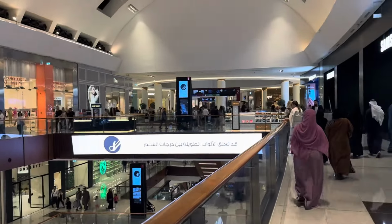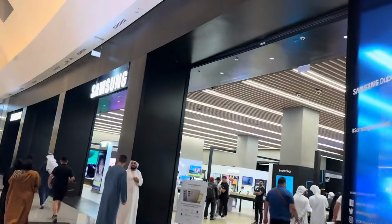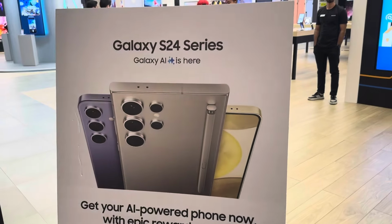This is the second floor and by the name of it, you know, they have come and it's already crowded. But let's go and see and explore. They say Galaxy AI is here. So this is it.